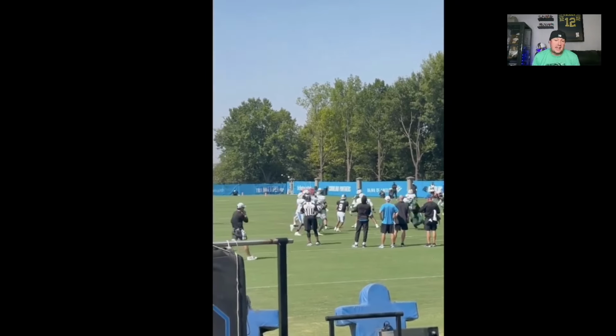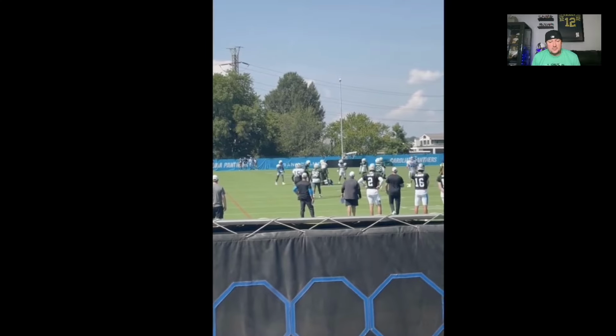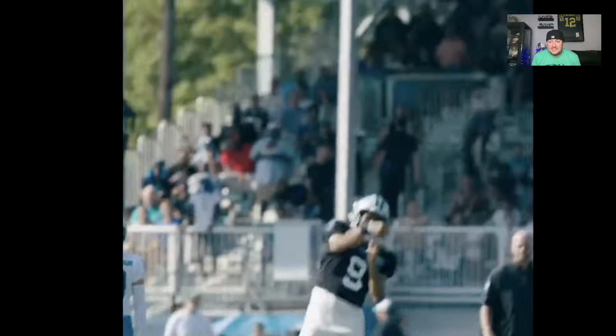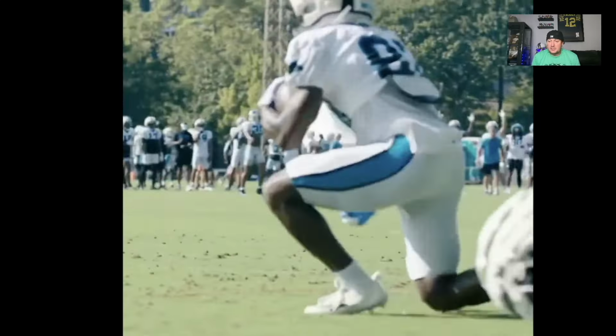And now we're getting more talent. We got Diontae Johnson. He's going to be targeted heavily. Xavier Legette's an upside play. Huge upside play here. But Xavier Legette exceeds expectations and starts developing rapidly. And you got Adam Thielen still there. And Jonathan Brooks comes back looking good.